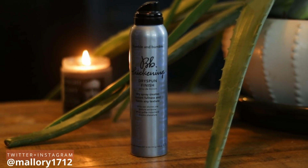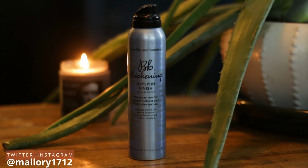Now let's talk about my favorite dry volume sprays. If you've been watching me for a while, then you have seen me mention these three products, especially this one, for years. Have repurchased this for years and years. Back to when I was in the Allure Beauty Blogger competition, I talked about this. Thickening Dry Spun Finishing Spray.